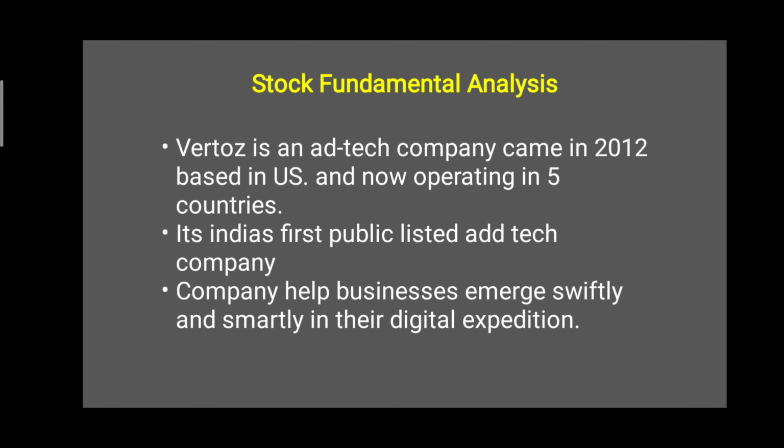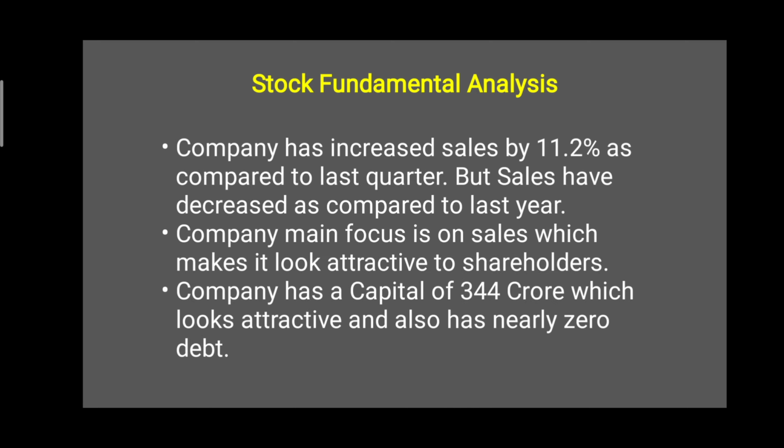So let's take a look at the fundamental analysis of this company. The company came in 2012, is based in the US, and is now operating in 5 countries. It's India's first publicly listed ad tech company. The company has emerged swiftly and smartly in its digital expedition, and the company has increased sales by 11.2% compared to last quarter, but sales have decreased compared to last year.